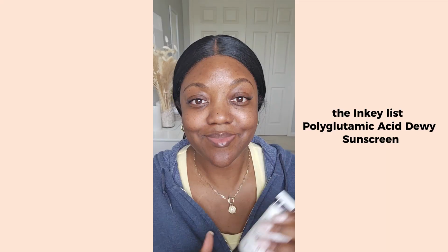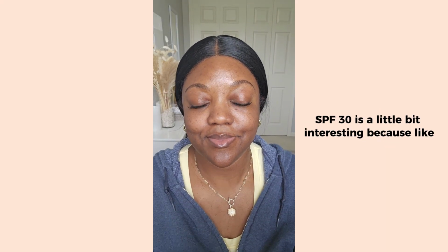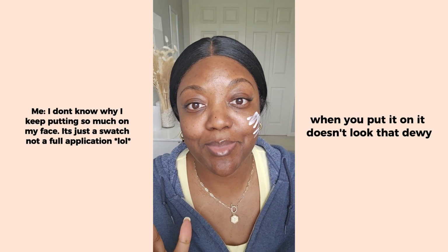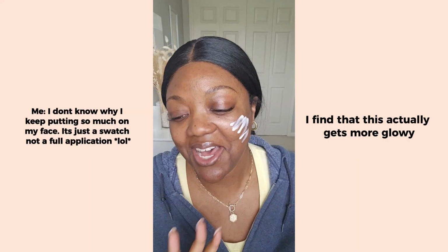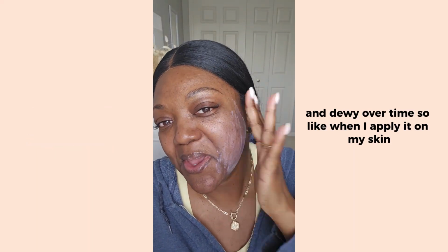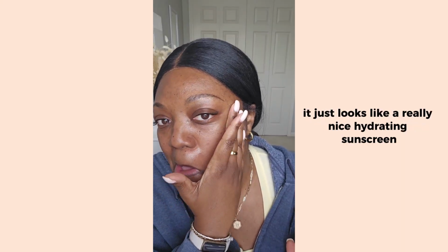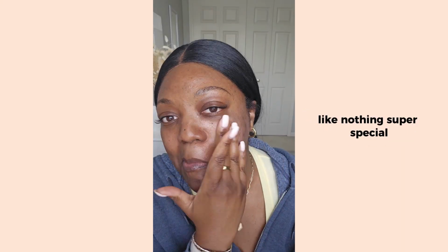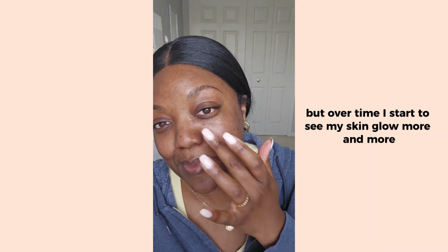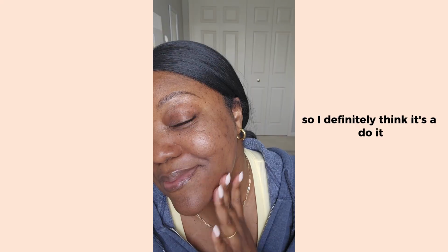The Inkey List Polyglutamic Acid Dewy Sunscreen SPF 30 is a little bit interesting because when you put it on, it doesn't look that dewy. I find that this actually gets more glowy and dewy over time. When I apply it on my skin, it just looks like a really nice hydrating sunscreen, nothing super special. But over time, I start to see my skin glow more and more. So I definitely think it's a dewy formula.